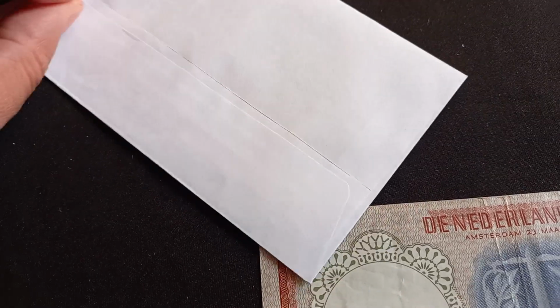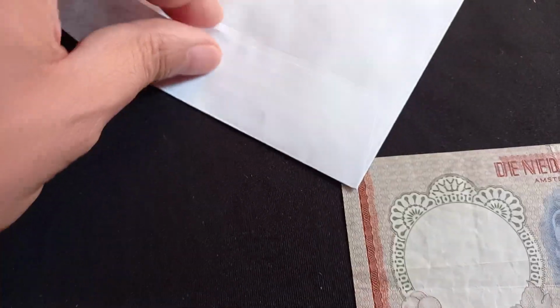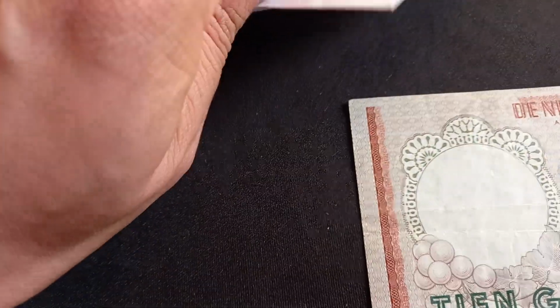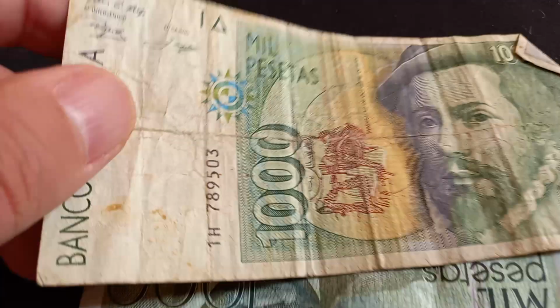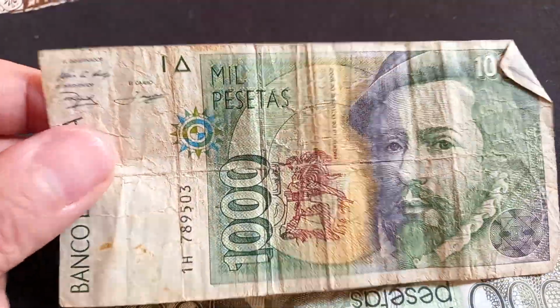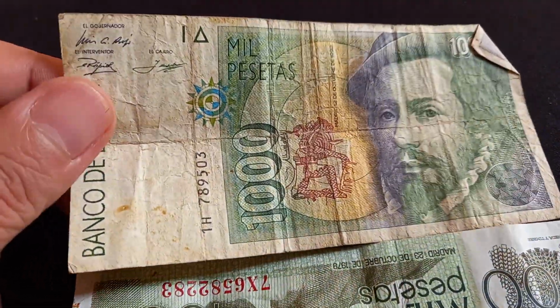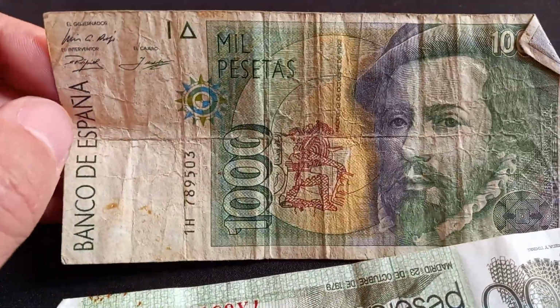Very nice. And let's see the pesetas. Pesetas, I believe they are from series 79, if I remember. Let's see. So one is from 1979, and the other is from the beautiful series from 1992. So this is from 1992. I get this denomination often. I get the 5000, the 2000 also, but the 5000.